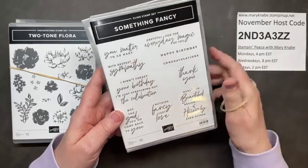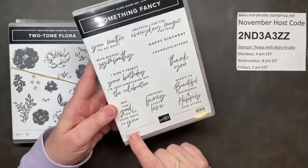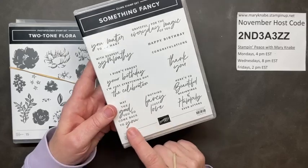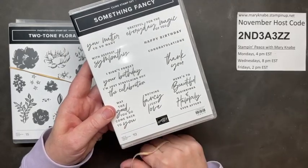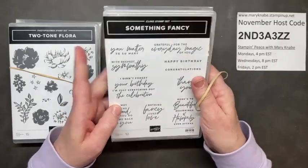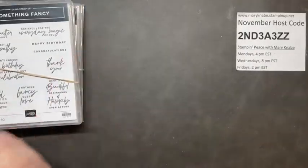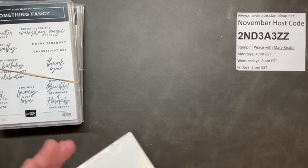With deepest sympathy. We always need the sympathies. May the good you do come back to you. Isn't that wonderful? Just to tell somebody, you know, you're great. Thank you for being you. I appreciate you. And then we have this gorgeous paper.